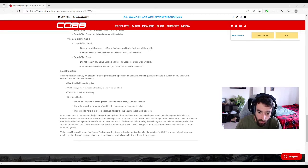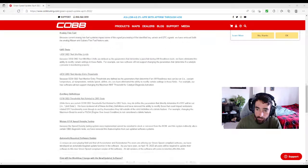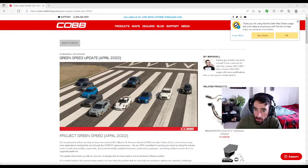So it looks like we have multiple exciting next-gen power packages and systems in development and moving through the CARB EO process, and we'll keep you updated on the status of key projects as the existing new products work their way through the system. So it looks like they do have some different maps, different packages lined up. Obviously with this update hitting them, they're not the only ones affected, and they're just doing what they can do so that way they can still be in business.